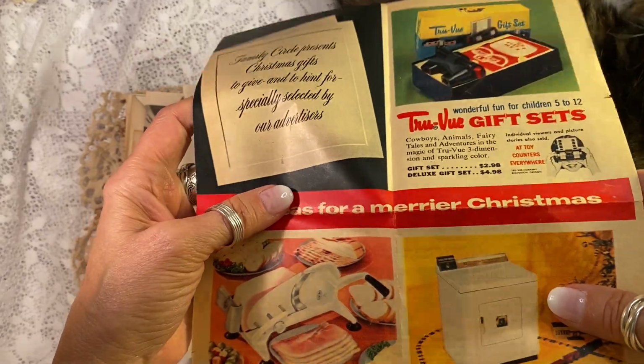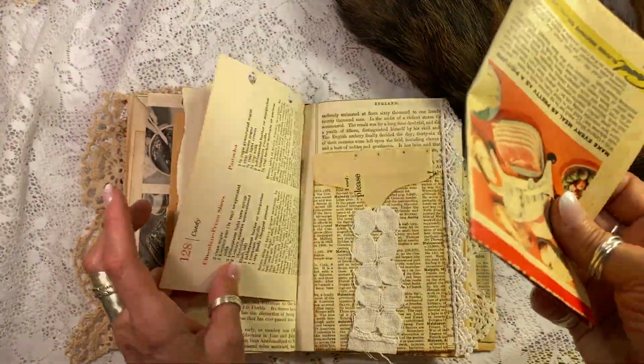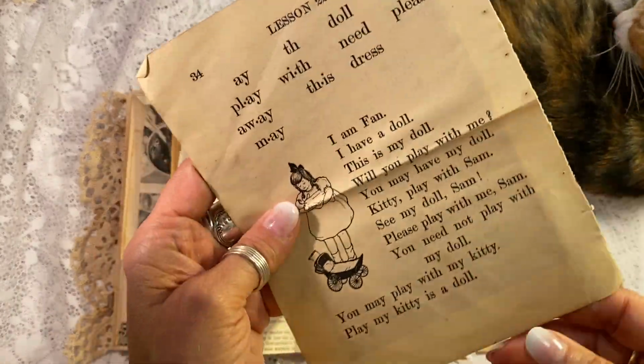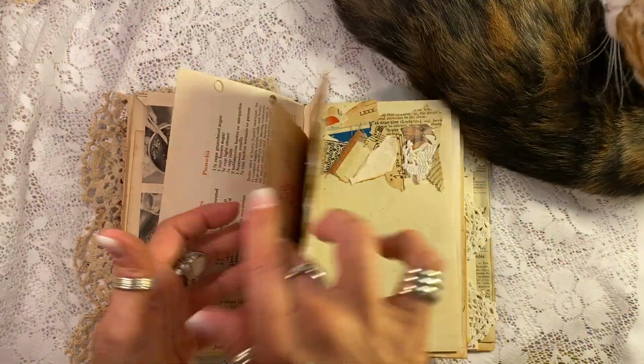Let me pull it out here. And this is from Family Circle. Great ads, full color, wonderful, 1956. Amazing, right? Almost 70 years old. Tuck that back in there. And then this is a fun little children's book page from the early 1920s. Journaling spot on the back of that as well.